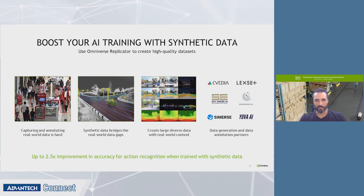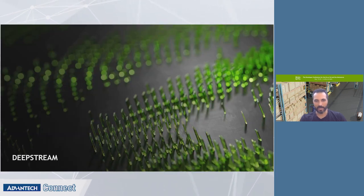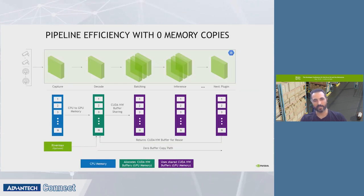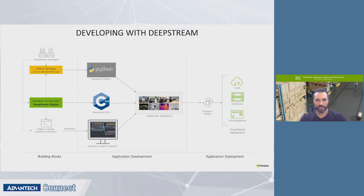And then once you have the model, you want to deploy it on a video analytics pipeline. So we have the DeepStream SDK. DeepStream SDK is speeding up all of the video pipeline, video processing elements using the GPU and the NVIDIA decoder, the deep learning accelerator that exists on the Jetson, and other elements to bring you the frame rates that we're seeing, the amazing frame rate that we saw on the previous slides. Also, minimum frame copies, keeping the frame in the GPU. Today, you can develop with DeepStream with Python and C++ and with the Graph Composer.